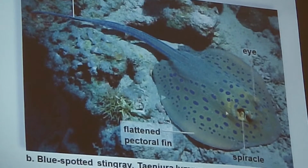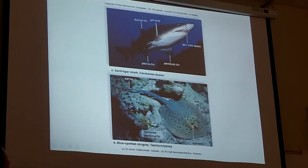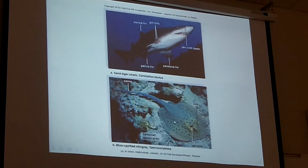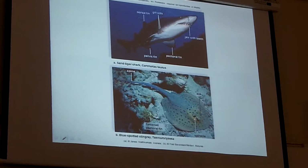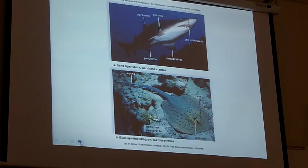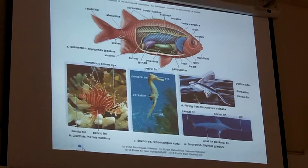That's a ray. You ever heard of a ray? It's also a cartilaginous fish. Both the ray and the shark have cartilage skeletons, so they call them cartilaginous fish. The jawless fish also have cartilage skeletons, but they don't call them cartilaginous fish, they call them jawless fish. By the way, if you want to learn a lot more about these organisms, you can take marine biology, and we talk about those.